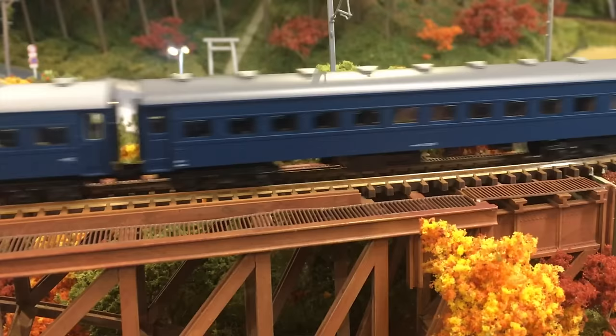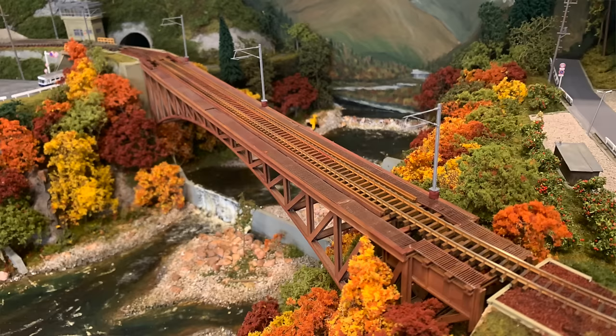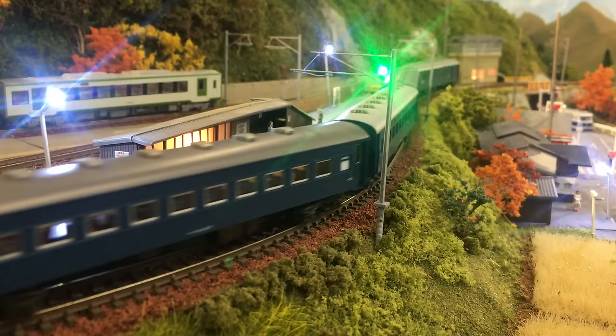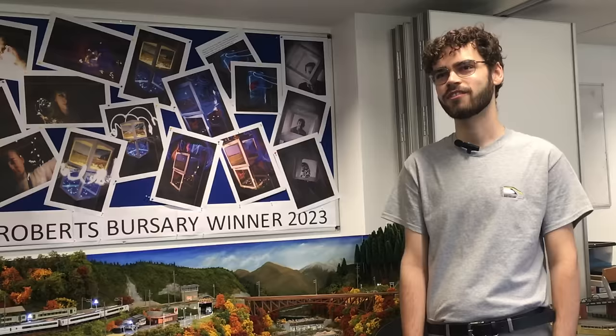I think it was a really good choice doing the autumnal colors, as I hadn't seen a lot of models with that before, and I really wanted to capture the seasonal image of Japan. The feedback's been really good. It's the layout's debut this weekend, and everyone is really impressed by the colors and just something different, which you don't usually see on the exhibition circuit.